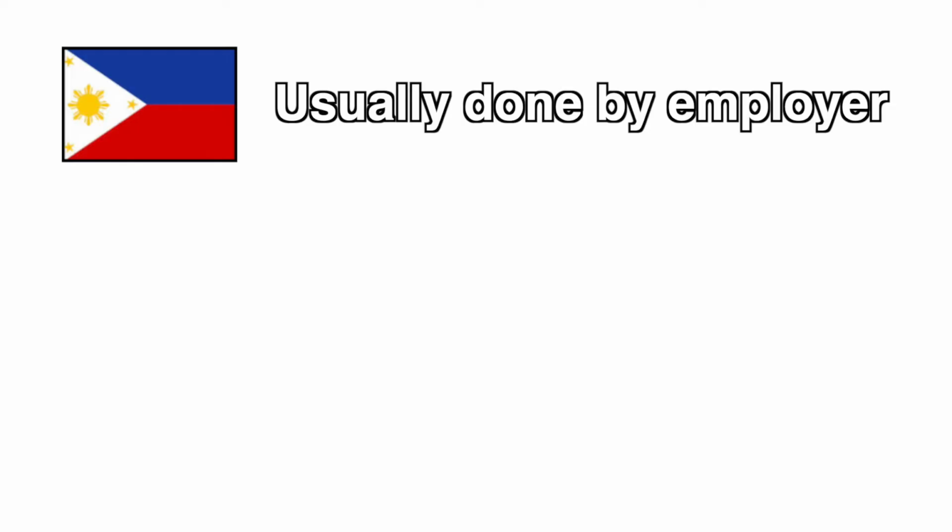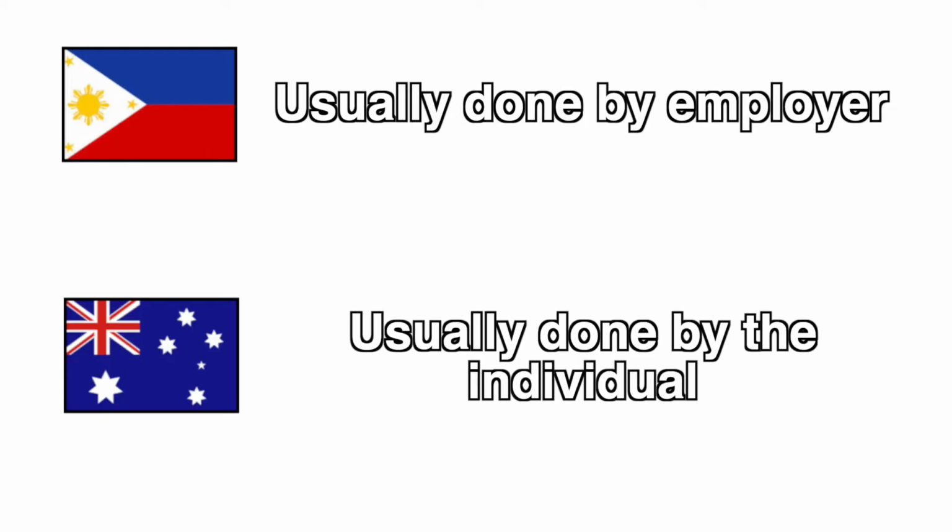Lodging your income tax return here as an individual is quite different compared to the Philippines, especially for employees, because most if not all of the personal income tax returns of employees are submitted or lodged by the employer in the Philippines. But here, you yourself should do it. And I'm actually not sure if there are employers that submit income tax returns on behalf of their employees here in Australia.